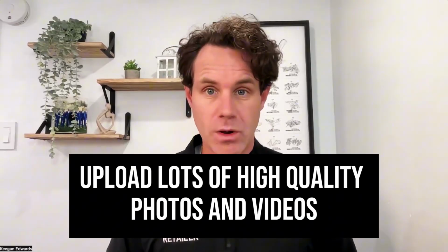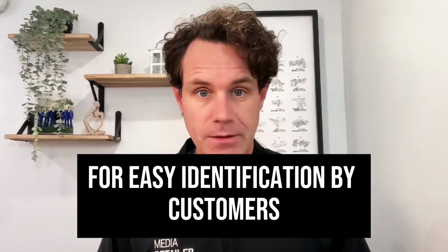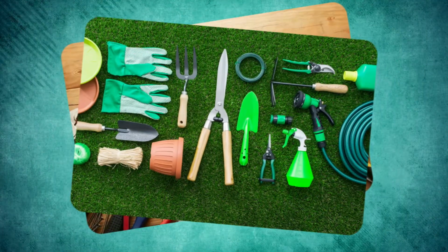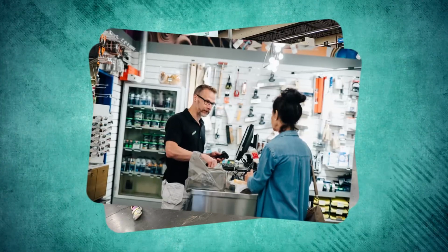Step four, another critical one, upload lots of high quality photos and videos. So what you're going to want are the exterior and interior photos of your store. So show your store's exterior for easy identification by customers and your interior photos to display key product sections like your tools, your garden supplies, your paint department, and also add pictures of your friendly staff smiling in the store, maybe even interacting with local shoppers. It's going to start to create a connection where your customers can see themselves in your store.